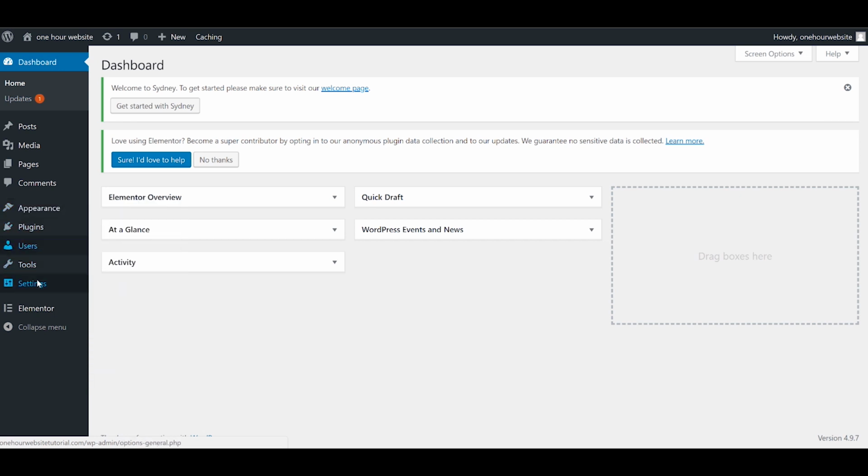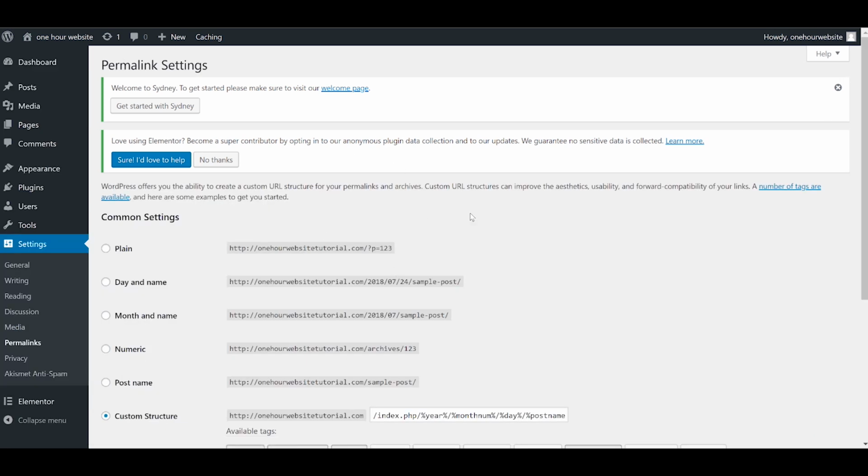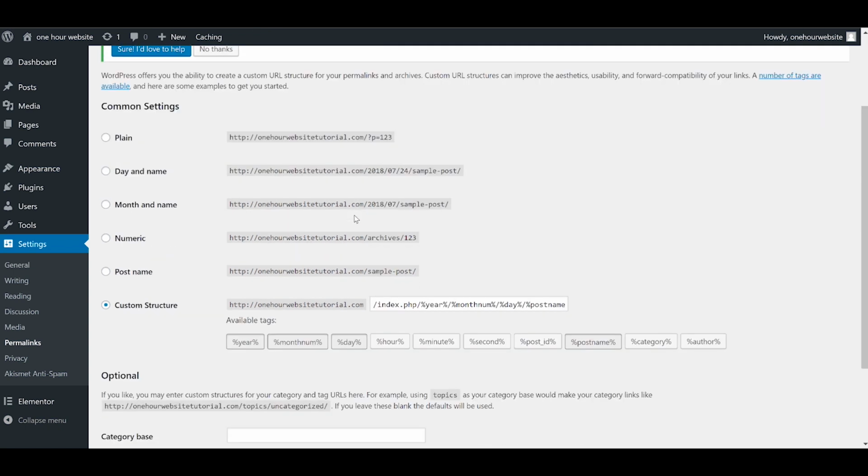Okay, so another important thing we need to do is actually go through and change how something called our permalinks. So don't worry about what that even means, but if we go to settings, permalinks, basically what this is going to do is change the way that our page displays on the internet. So at the moment, it's set to look like this, which just does not look professional at all, and it's also not good for SEO.